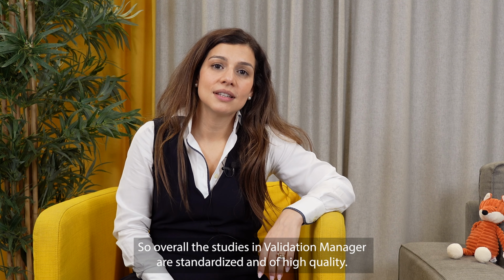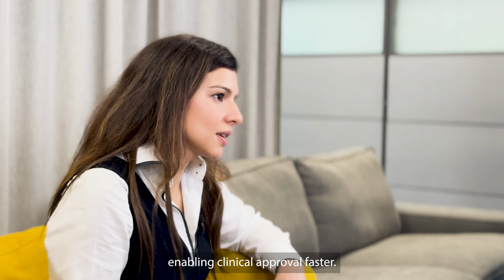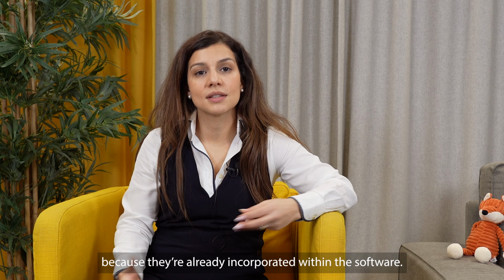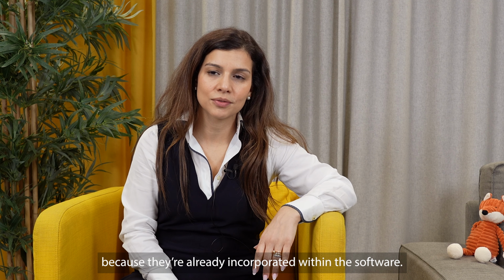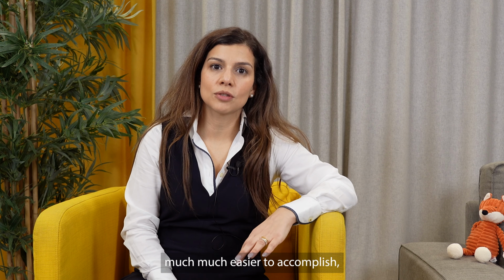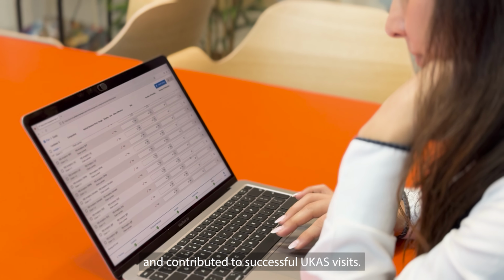So overall, studies in Validation Manager are standardized and of high quality, enabling clinical approval faster. We don't have to worry about regulations and requirements because they are already incorporated within the software. I think now the projects are better managed, much easier to accomplish, and contributed to UKAS's successful visits.